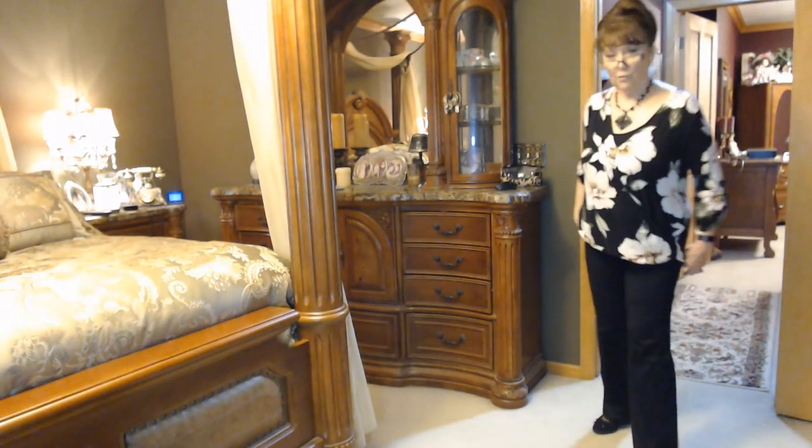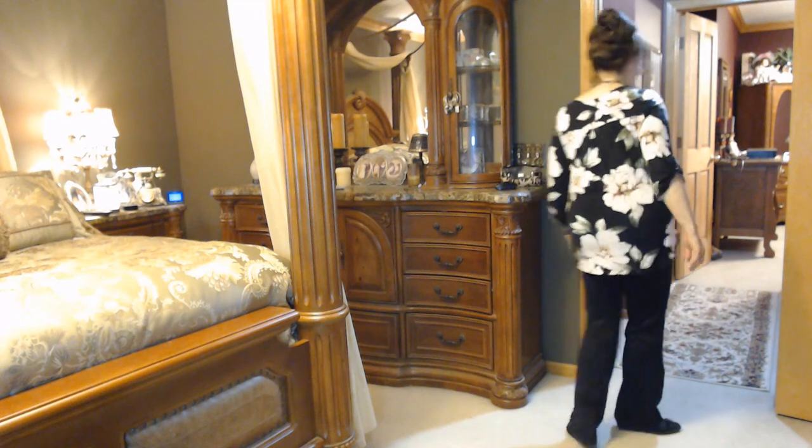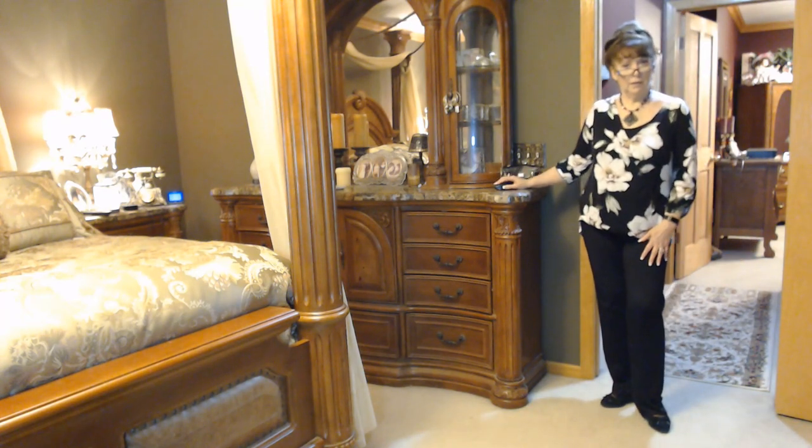So anyway, this is my outfit of the day for Monday. Let me know what you think on this. It's a casual kind of look, but I think it looks okay for a business day at work when we don't have any visitors around.